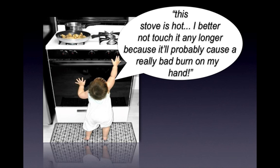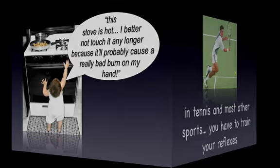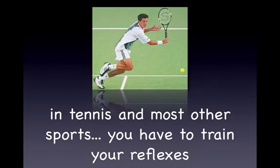Now, let's take this example to learning how to play sport. Let's say you're at one end of the tennis court, and then there's Roger Federer at the other end, and he's about to serve to you. Roger Federer serves pretty fast, usually over 100 kilometers an hour. Do you stand there waiting for his serve, thinking to yourself, I wonder whether I should do a forehand or a backhand? If you spend time thinking about how you're going to react or respond to his serve, then it's probably going to be too late. The ball's gone past you at 100 kilometers an hour, and you've lost the point.